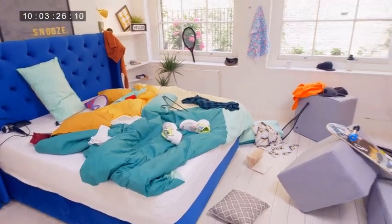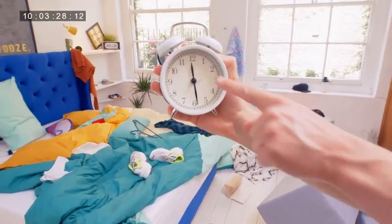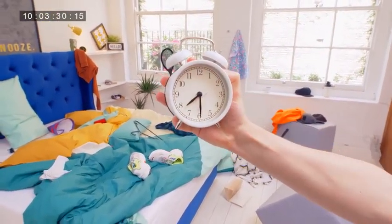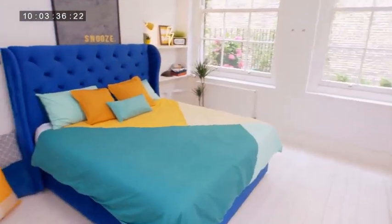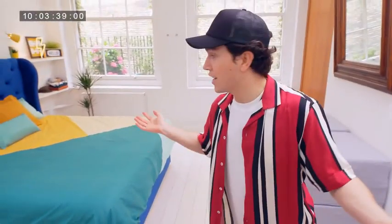Hate tidying your room? You need one of these reset clocks. Just rewind it to when your room was last tidy, that's October 2015, and throw it in. Ta-da! And it's back to the way it was. Wanna know how I really did it?